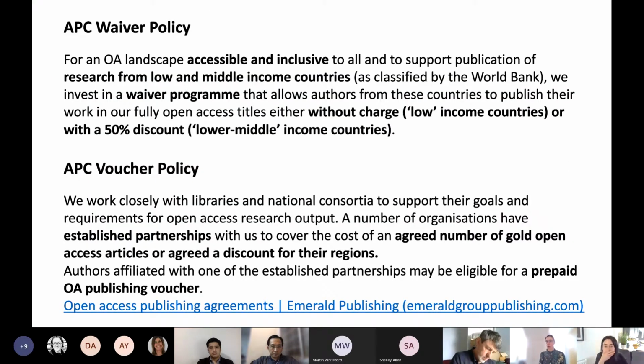As Shelley mentioned, we are also very aware of the disparities in accessing open access funding. And we are very committed to making open research open, accessible and inclusive to all. We therefore use our revenues from our subscriptions to invest in a waiver program that allows corresponding authors from low and middle income countries to publish their work either without charge or with a 50% discount. In addition, Emerald also has a number of open access publishing agreements with institutions around the world to support their goal and requirement for open access outputs. Authors from those institutions are eligible for prepaid open access vouchers that Shelley mentioned earlier. And you can check the eligibility for access to those prepaid vouchers by checking the link reported on this slide.